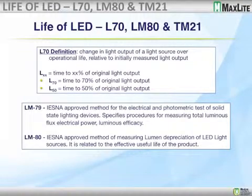So they've made a decision that when the luminaires for their outdoor lighting depreciate by 40%, that's when they're going to change their fixtures out. The standard for the industry is 30% depreciation, also known as L70.